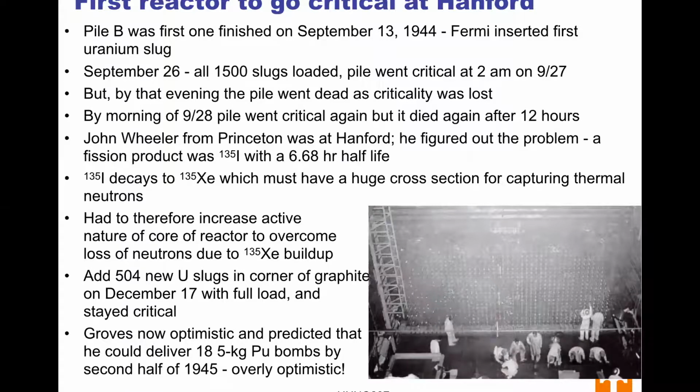And the problem they had, though, was this was all new territory. When they loaded up all the uranium slugs, you had the water flowing to be a coolant. You had the graphite as moderator. It would run for a while, then it would stop. You lose the criticality, the chain reaction. Well, John Wheeler, of Princeton, happened to be there at Hanford, and he figured out the problem.